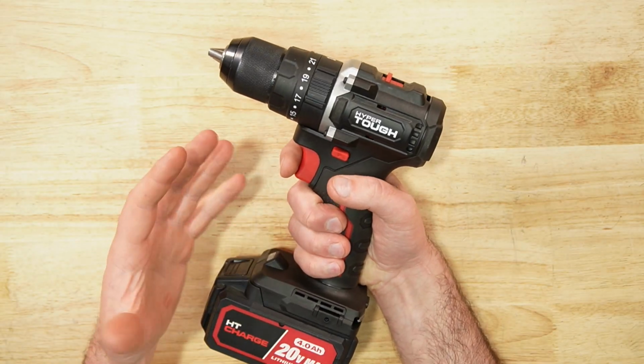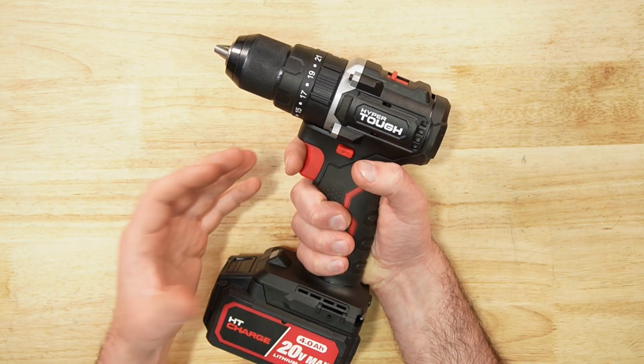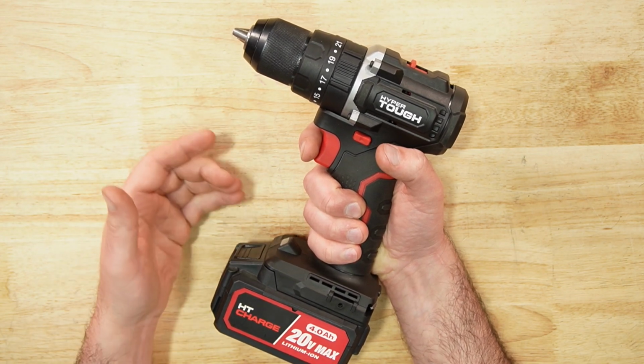So the Hyper Tough came in last here. Overall though, quality seems pretty decent with a kit price of $55 with a 1.5 amp hour. Now I really wish it came with a 2 or even a 4, but in all reality we do have to think about that price tag of $55.